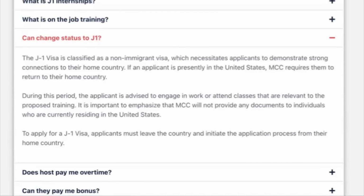Can you change your status to J1? So whatever your status is right now, the question is, can you change to this visa? The J1 visa is classified as a non-immigration visa, which necessitates applicants to demonstrate a strong connection to their home country. If an applicant is currently in the US, MCC requires them to return to their home country. So if you're here on any certain visa and you want to apply for this, you have to return to your home country in order to do that.